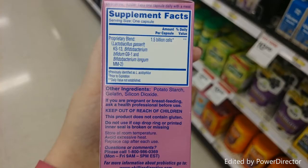So I don't see anything in these ingredients lists that should really throw a red flag up for anyone unless you're looking for a vegan supplement. As I said, there is gelatin in this one. So Phillip's Colon Health, I've taken it myself. I don't recall having any great effects or any negative effects. Really, there's nothing very memorable about it. So we're going to move on to the next one now, which is Culturelle Digestive Health.